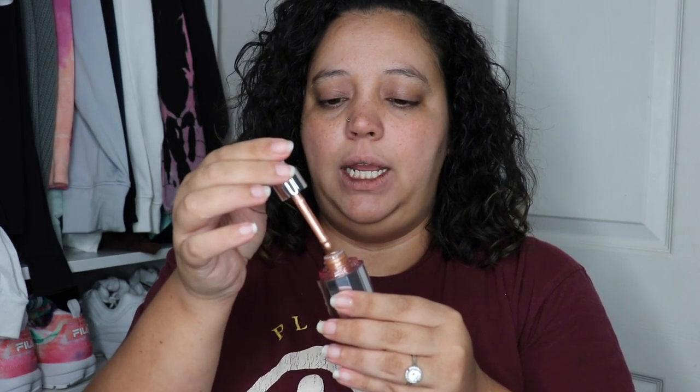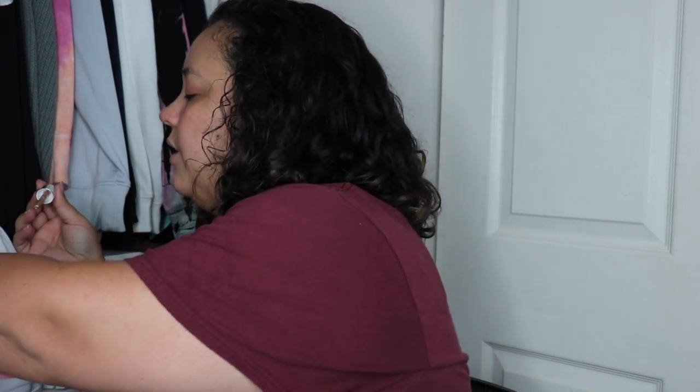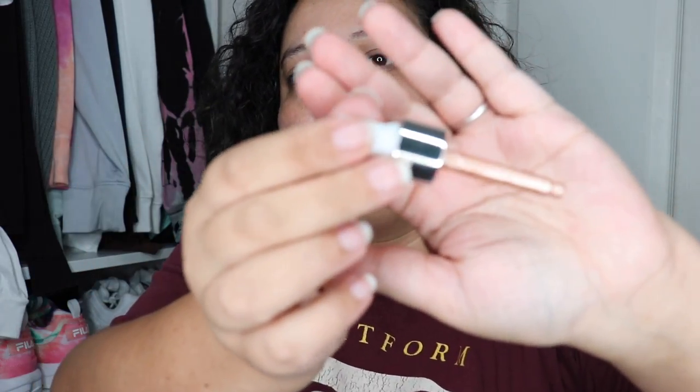This is pretty big. Okay, so this just pops off. Don't be like me. It just pops off, and then it has a dropper to it. Ooh, that's pretty. We're gonna put a little here. It's a little darker than I thought it was gonna be. It's a little bit more bronze, but that'll be fine. It is really dark. Let's see what it looks like rubbed in. No, I think that'll be okay.